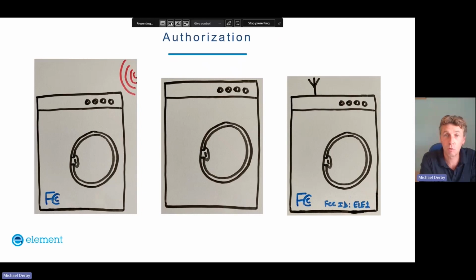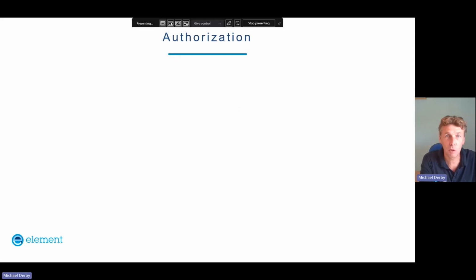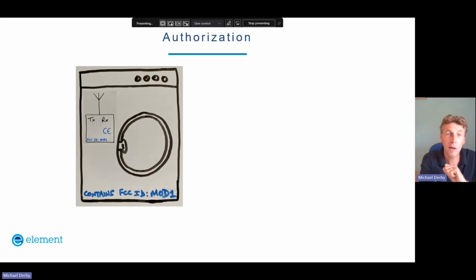And if it had a transmitter in it, then the washing machine would need a certification. So in this example, the washing machine is certified because it's got some radio communication. Maybe it's got a cellular module in it so that you can start your washing from a phone app. Well, again, same concept as before. If it's got a radio module and the radio module is the only radio communication in it, then it wouldn't have the FCC logo for SDOC because the electronics are exempt from authorization, but the module might need certification.